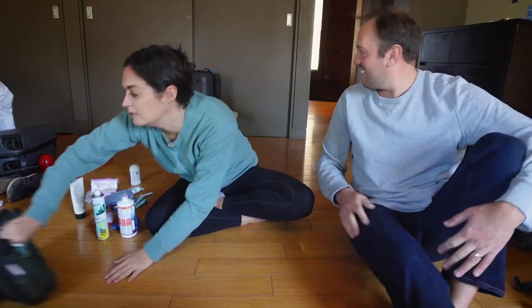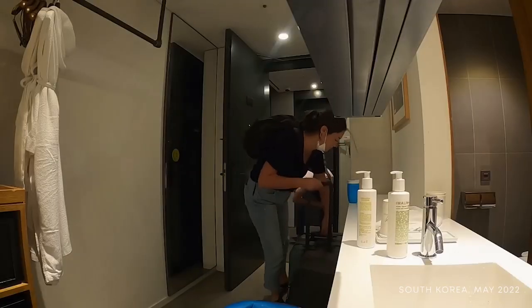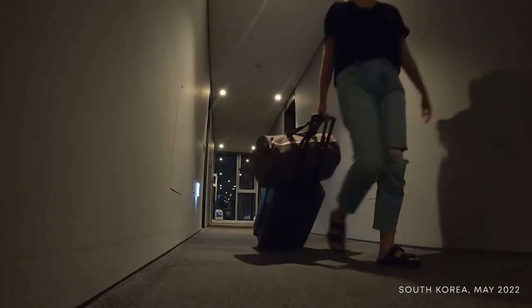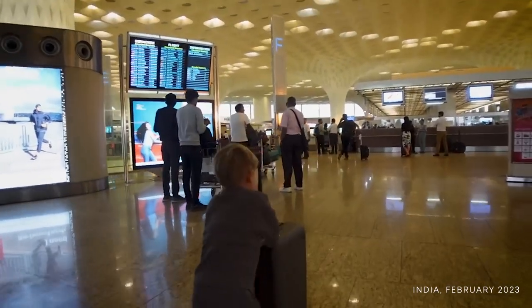Okay, let's do Hayes' bag. So Hayes used to travel with a duffel bag that we could put on our bag, and I would recommend that for when we are also traveling with a stroller or whatever, but ever since he could walk through an airport or walk through town to a metro or whatever, this has been great. He loves to roll it, which makes for kind of an obnoxious travel day.